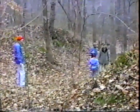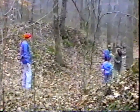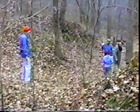Well, that could have been used to bypass. So when you didn't run the mill, your water went on by here. But you used this little canal here, perhaps. Now I'm guessing.